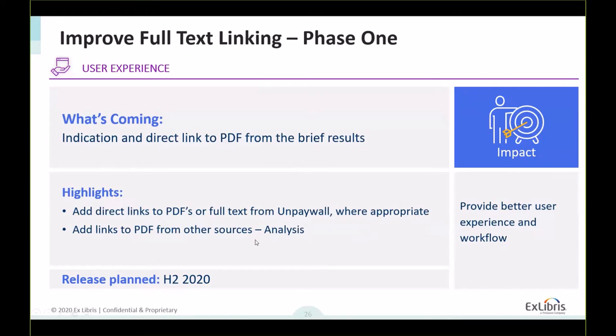So again, we're starting with the direct links to the PDFs for open access material. That's something that we already know and that we already have. We're also doing some analysis for paywalled material and see if we're also adding direct links to PDFs for paywalled material. That's a longer project. I'm not entirely sure if we can add this year, but this year we are starting with open access material.